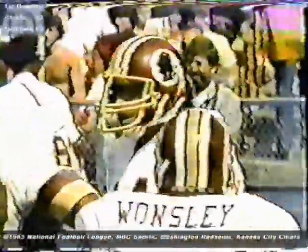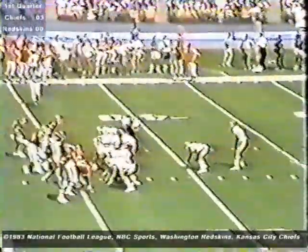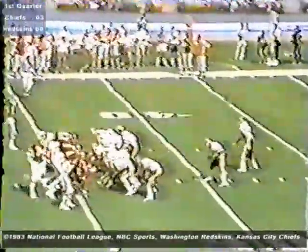Well, he's big and strong enough, and their offensive line, the Hogs, are big and strong enough that they'll wear you down. Just because you stop them for a quarter doesn't mean they're going to stop them for the entire game. That time, Kansas City had some of their nickelbacks in there, and that's a frightful sight to see Riggins coming at you when you're a nickelback playing linebacker.